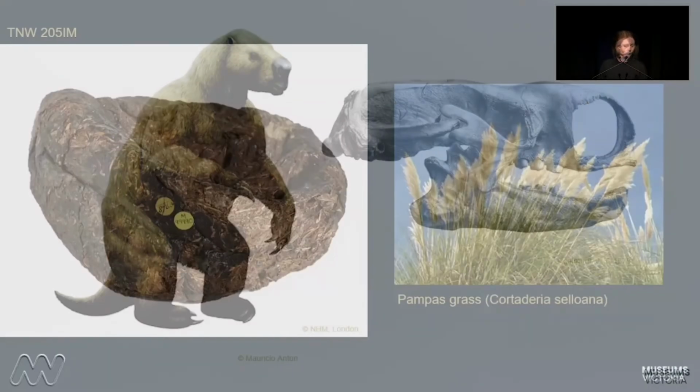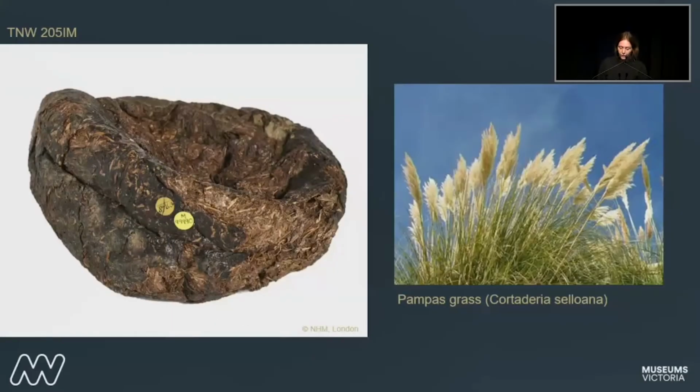So, like modern day sloths, giant ground sloths were vegetarian, and they ate a wide variety of plants, including grasses and sedges, as well as the foliage of trees and shrubs, which has been determined based on their dental characteristics, jaw biomechanics, and analysis of their preserved dung or coprolites, an example of which is on display in the exhibition, and you can see in this image here.